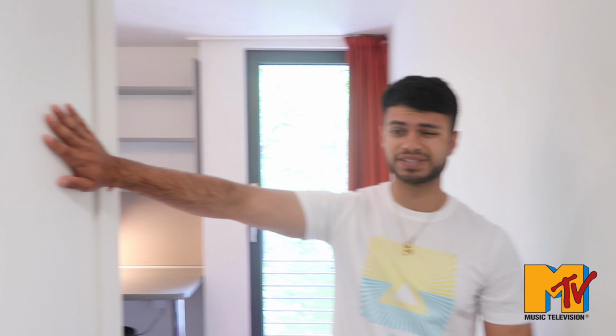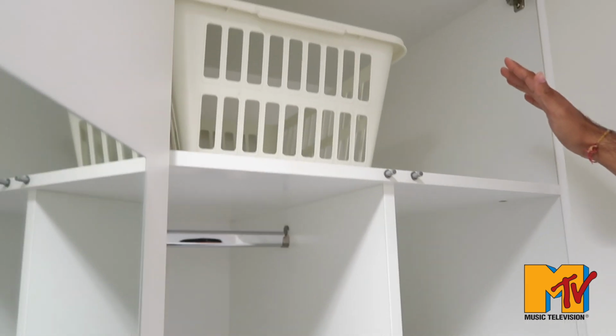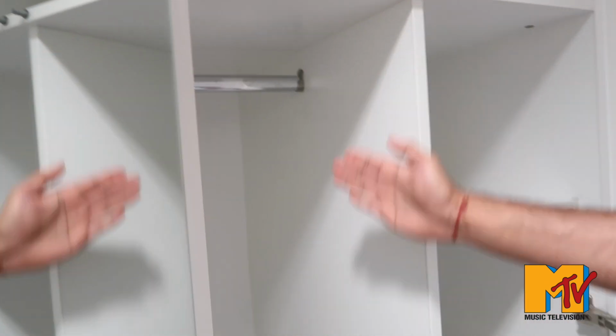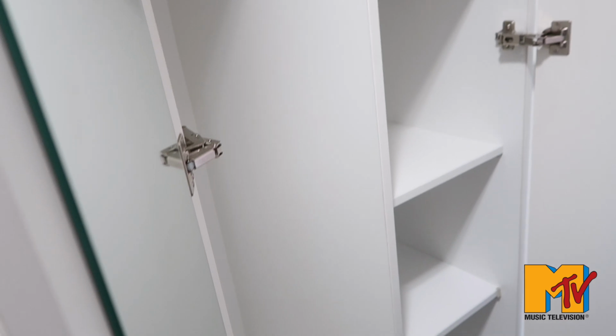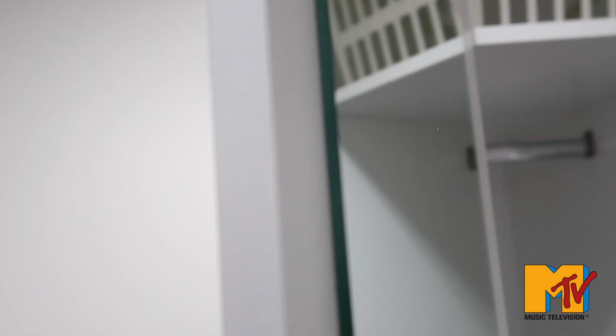So walk with me. Right here we've got a lovely full-size cupboard, with storage up there, some cabinetry. If you want to hang your suits and ties, bang them in there. Some drawers down there, and of course, the lovely full-length mirror to see how we're doing in the morning. Now come walk with me to the main attraction.